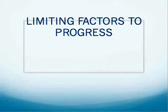And welcome to the second group nutrition presentation. Today we're going to be talking about limiting factors to progress.